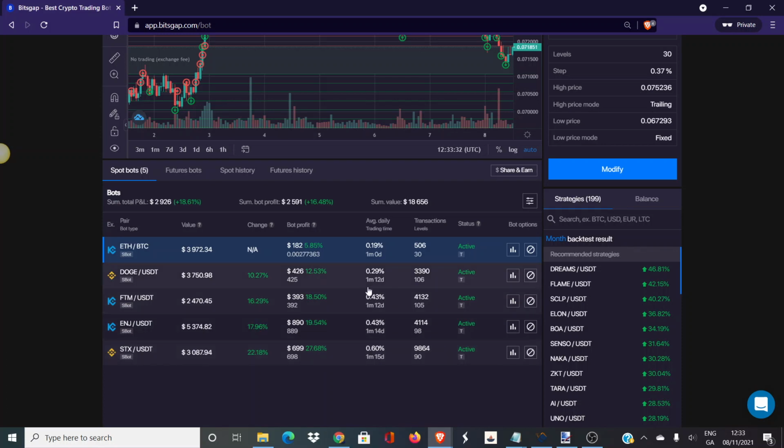I wasn't that lucky with my initial bots because they were basically random bots that I used. I didn't do any research whatsoever. I had some Dogecoin, some Phantom coins, some Engine coins, and some Stacks coins, and I basically used them to verify or test this Bitsgap bot trading strategy. So here we are, about 46 days in since the first bot.